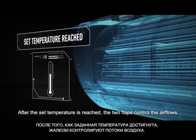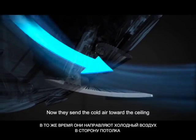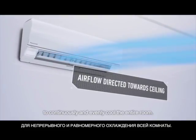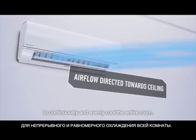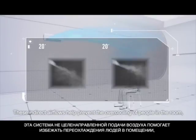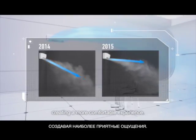After the set temperature is reached, the two flaps control the airflows. Now they send the cold air toward the ceiling to continuously and evenly cool the entire room. These indirect airflows help prevent the overcooling of people in the room, creating a more comfortable experience.